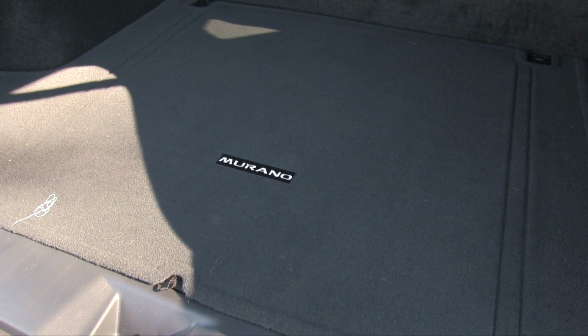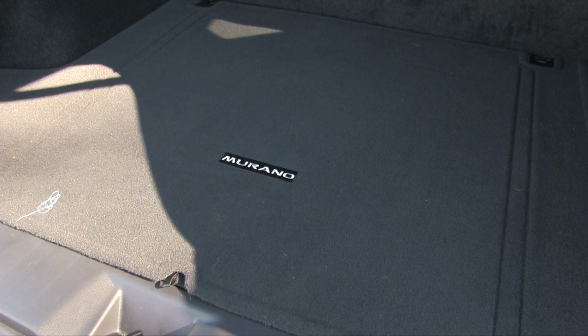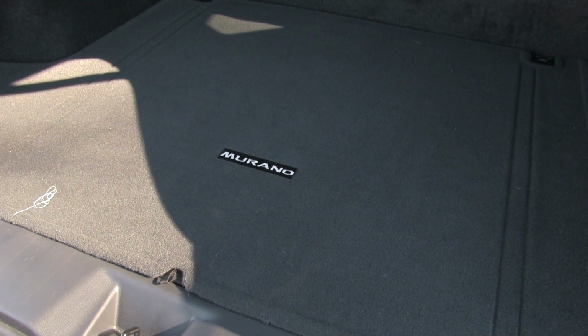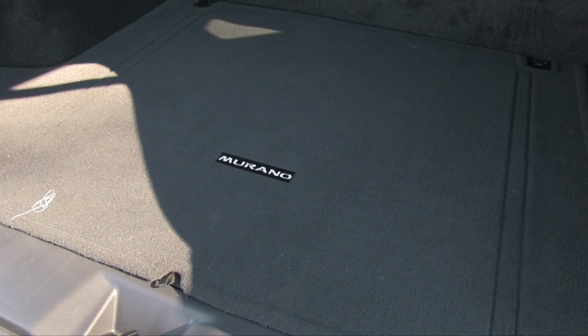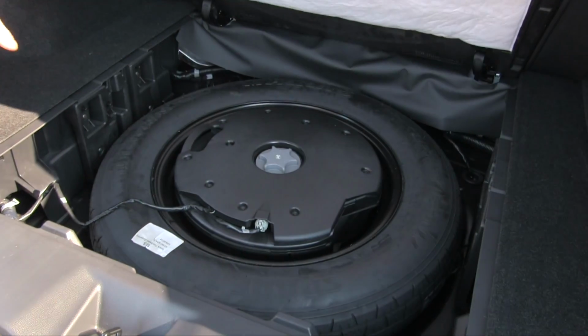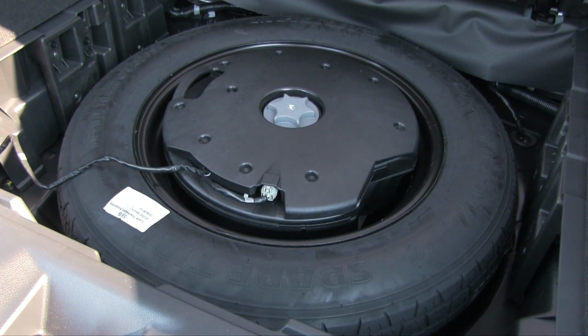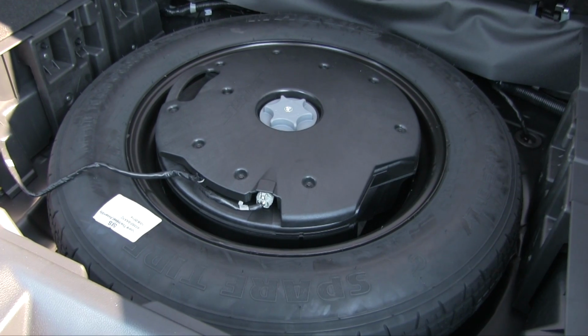Under the cargo floor, maybe just as important as the cargo area, and what I like here to start is this nice carpeted area. It seemed to keep things somewhat in place without sliding around. Now once you lift this up, it's a nice little mat with the floor, and underneath it, voila, a full-size spare. Now that of course is there should you need it, in an awesome place with ease of getting it out.